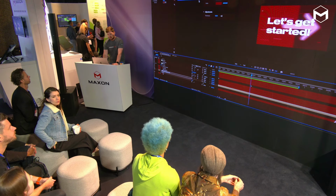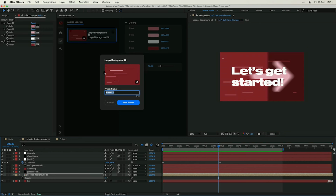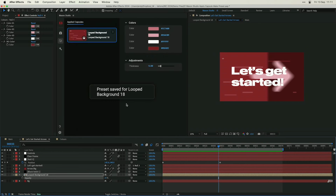So what about if I want to keep this setup and reuse it again? So I come to the capsule here, and there's these 3 dots, and it says Save as Preset. So I'm going to take this, and I'll just call it red, or red lines or whatever. I'll save it as a preset, okay?